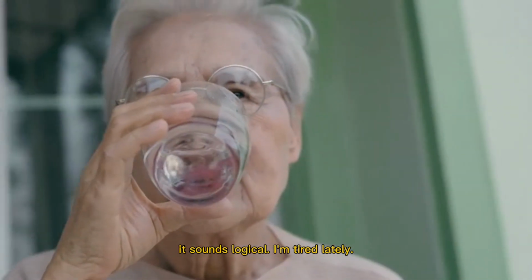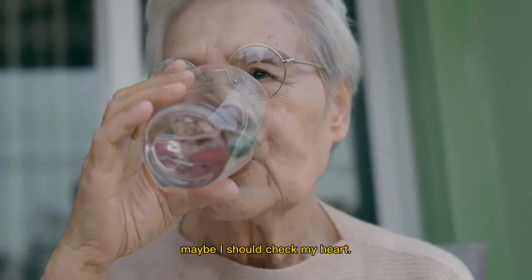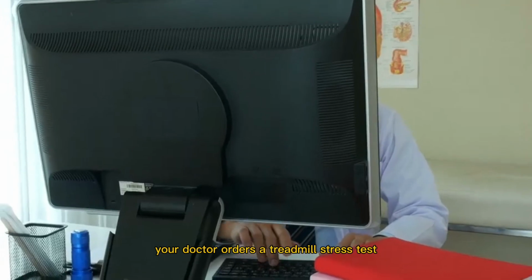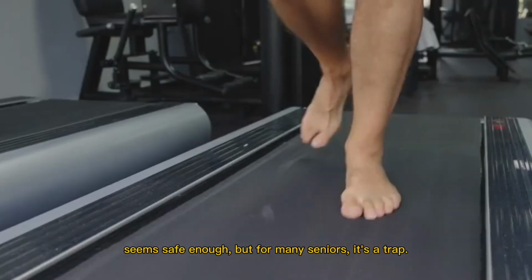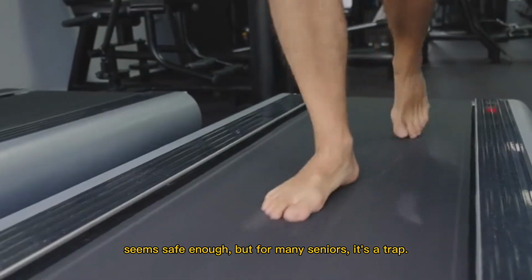It sounds logical. "I'm tired lately. Maybe I should check my heart." Your doctor orders a treadmill stress test or gives medication to simulate exercise. Seems safe enough, but for many seniors, it's a trap.